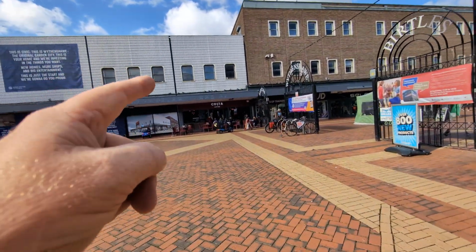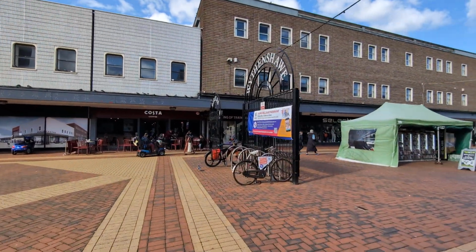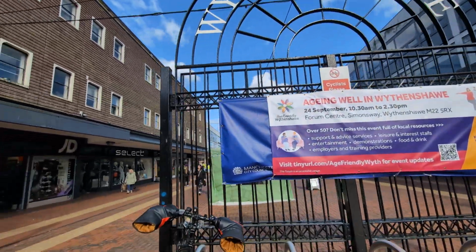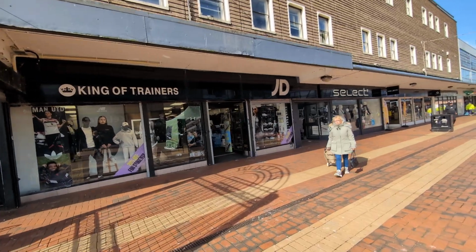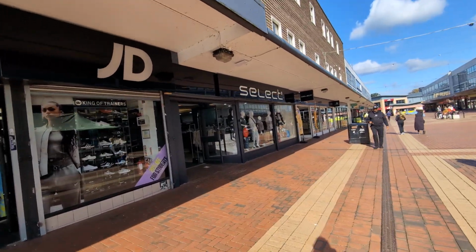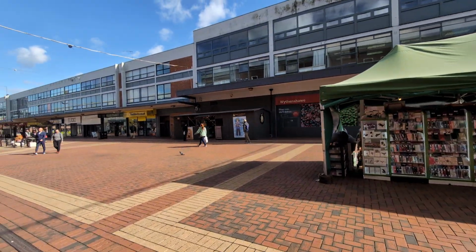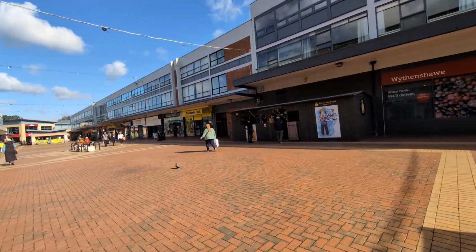You never go too far away from a Costa Coffee. Welcome to Wythenshawe. I'll give them credit here. They do quite a lot of stuff going on during the summer months for the kids. Christmas. I always try to put something on here in the centre from time to time.